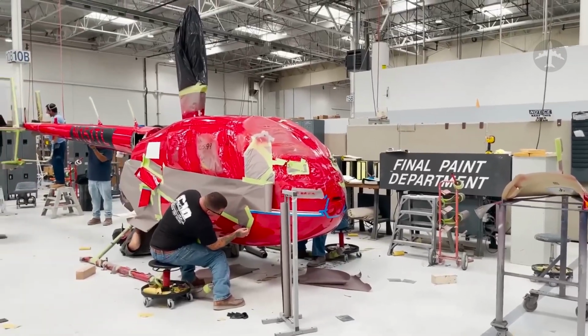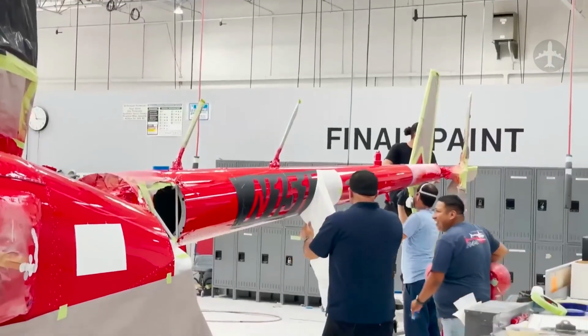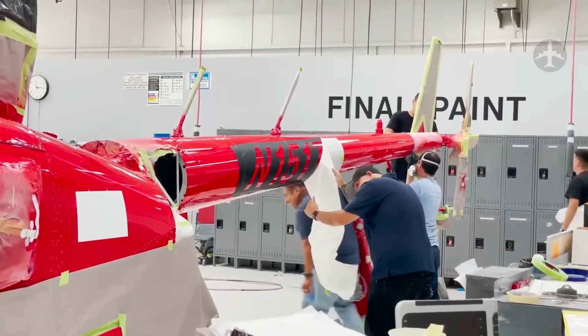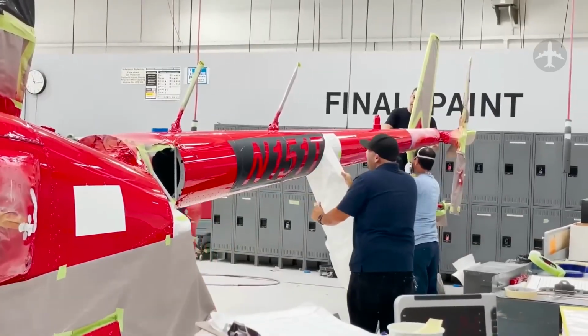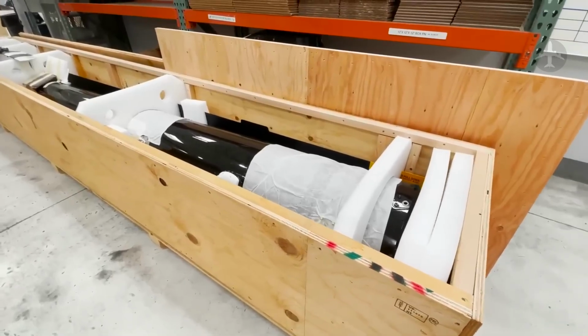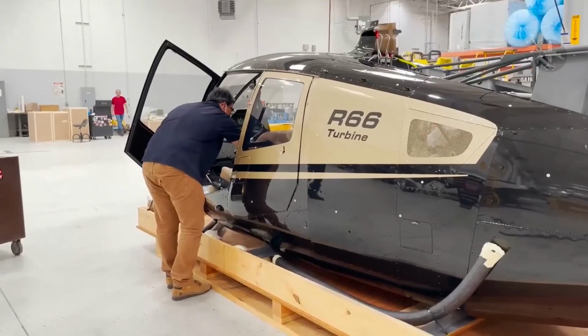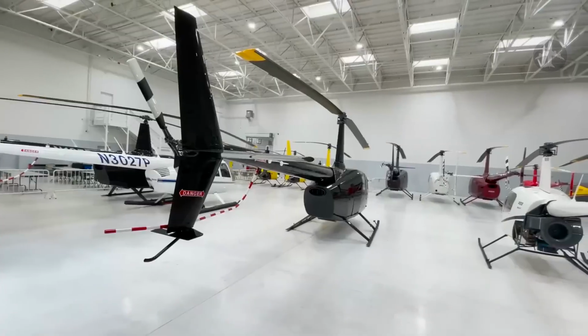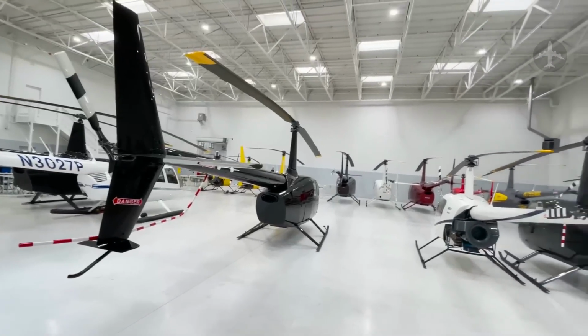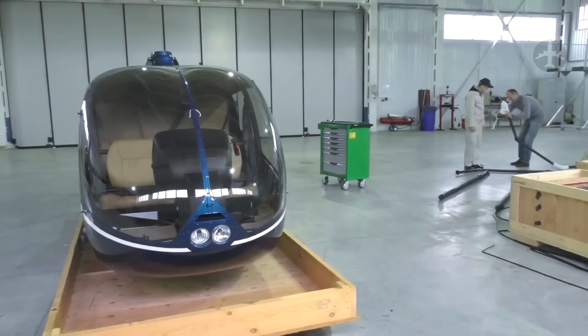The process of building a helicopter involves hundreds of individual steps, each of which must be performed with precision and care. For example, the helicopter's main rotor blades are made from composite materials, which are carefully molded and shaped to ensure the proper balance and aerodynamic properties. The tail rotor blades, on the other hand, are made from aluminum, which is machined to precise specifications and then assembled with a hub and bearings.